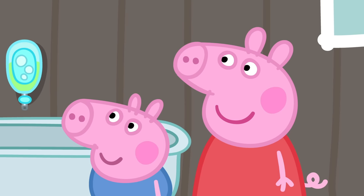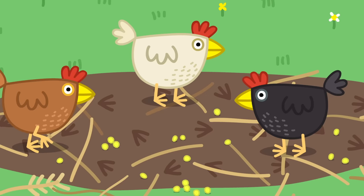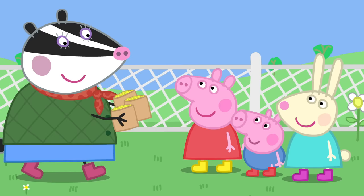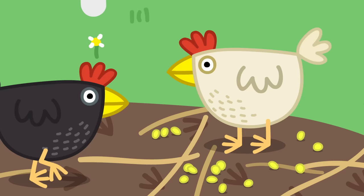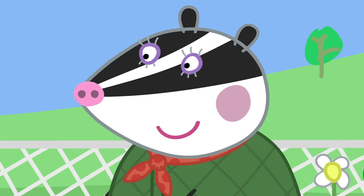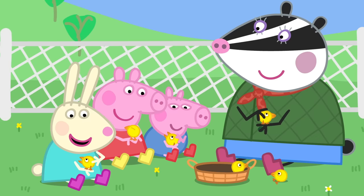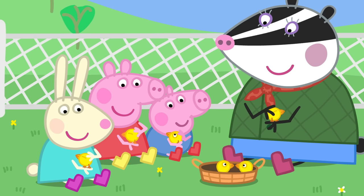What kind of animals have you got here, Mrs. Badger? We've got chickens. Here are the chickens. It's time for the chickens' lunch. Would you like to feed them? Yes, please. Okay, have a bag of birdseed each. Here, Chicky Chick, come and eat some seeds. What lucky chickens. Yes, they certainly are well fed. Now, who wants to hold a baby chick? Me, me, me, me, me. Ooh, they're so little. They're so fluffy. They're so sweet. It's true. Baby chicks are little and fluffy and sweet.